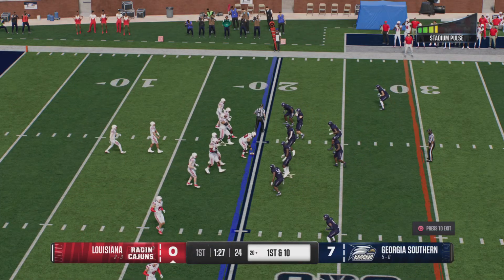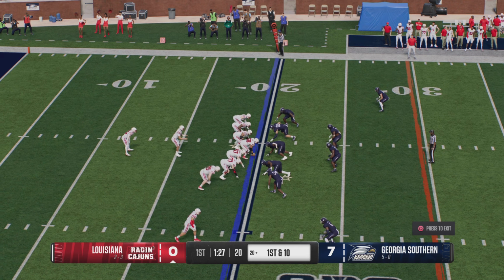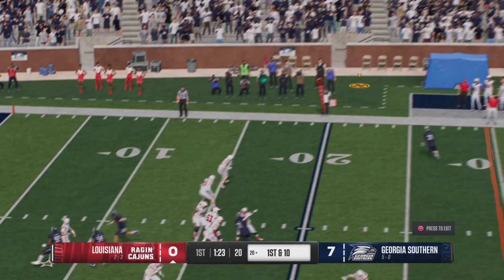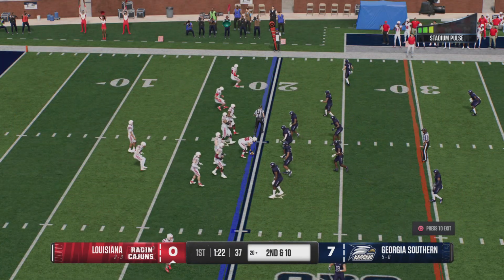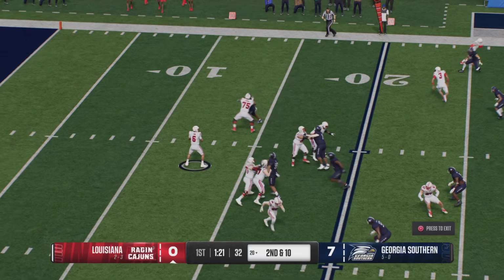Both of these defenses, David, anchored by star middle backers. I mean, they're just stars right in the middle of the defense. You'll see them go sideline to sideline, and they will make plays all over the field. Yeah, these guys are the heart and souls of their defense. They're the leaders. Everybody looks up to them. They're constantly making plays.